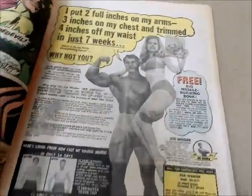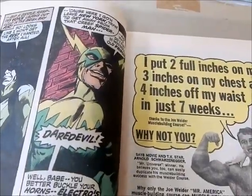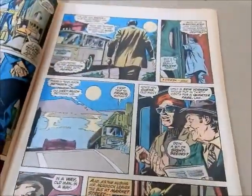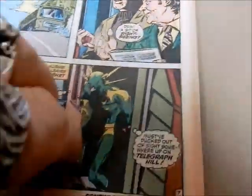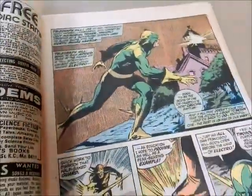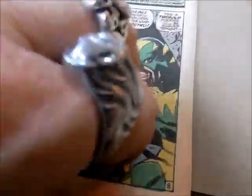And look, Schwarzenegger decided to show up a little early this time. For whatever reason, Gene Colan decided to change Electro's costume, and it was not for the better. Not for the better. That's pretty awful. Maybe he wasn't really sure what Electro's costume was supposed to look like. Because look at that. On the front you could tell, but there that was really, really bad.